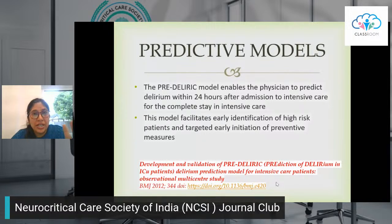It consists of 10 risk factors, including age, APACHE score, and what was the reason for ICU admission? Was it a medical reason or a surgical reason? Was it an elective ICU admission or an urgent ICU admission? Is the patient comatose? Are opioids being used for pain management? Then the APACHE score, as I said, the presence of metabolic acidosis, and the patient's blood urea.